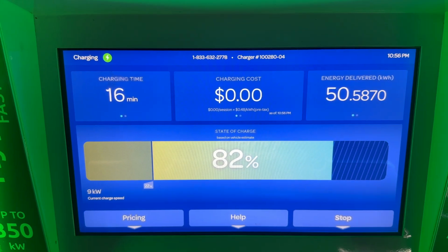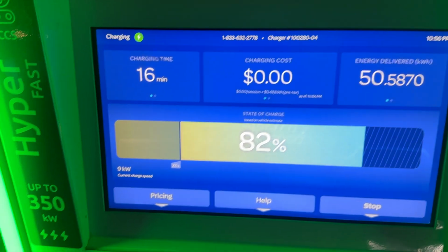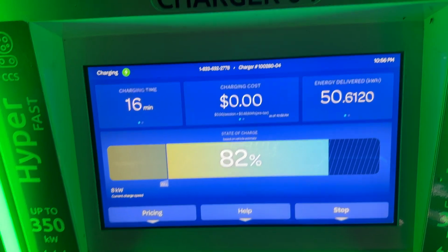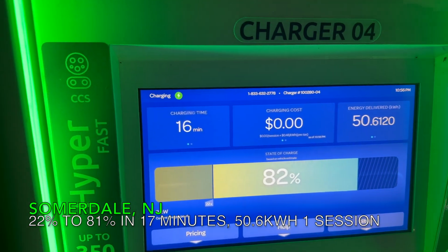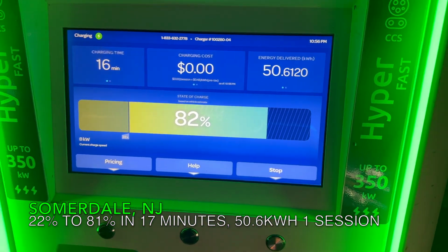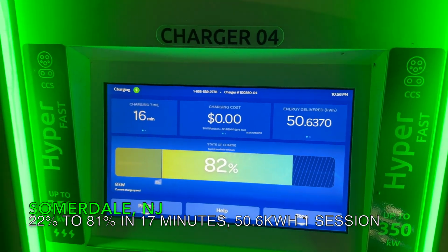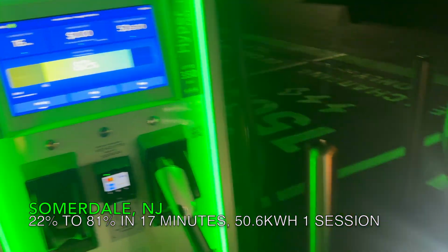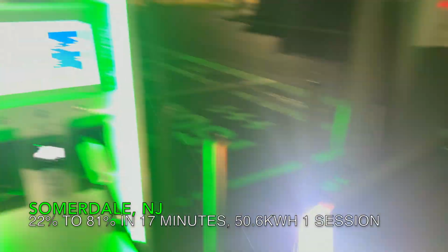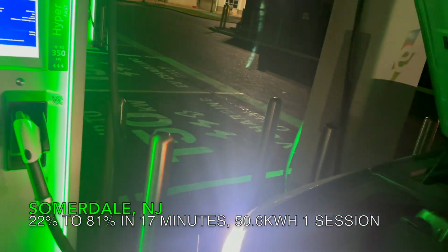And just like that, 16 minutes, 50 kilowatt hour. I think we're gonna unplug here because we're only getting 9 kilowatt because it's doing what Bjorn Nyland calls the Korean siesta. Basically, it does top balancing on the battery itself, especially in thermally constrained scenarios such as this one. Yeah, we're gonna be dumping so much energy into battery cooling. Let's end our charging session.